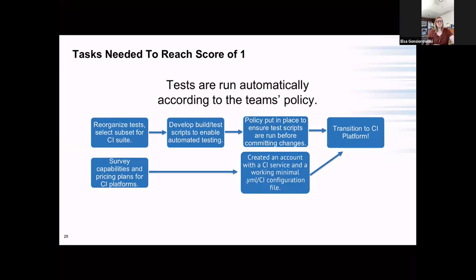Maybe some additional scripts need to be developed in order to enable this automated testing. A policy needs to be constructed in order to run the test scripts at the appropriate times. In addition, perhaps in parallel, someone else could be surveying capabilities in different CI platforms. They need to create accounts, figure out the YAML or the configuration file and get all those details worked out. And all of this can happen through a whole team effort before we actually move on to the CI platform and get this step one done.